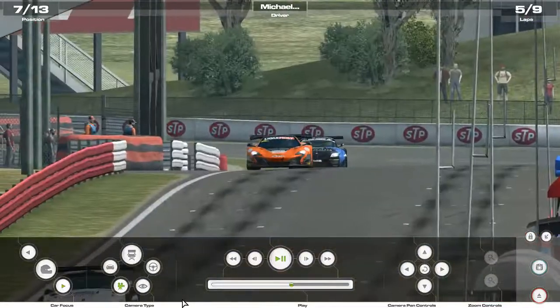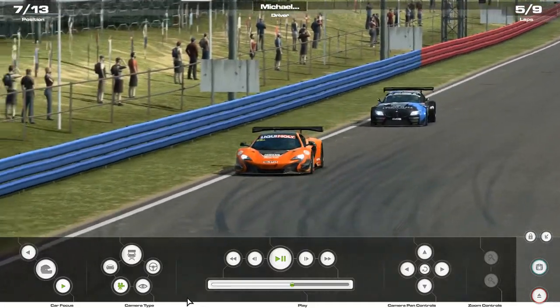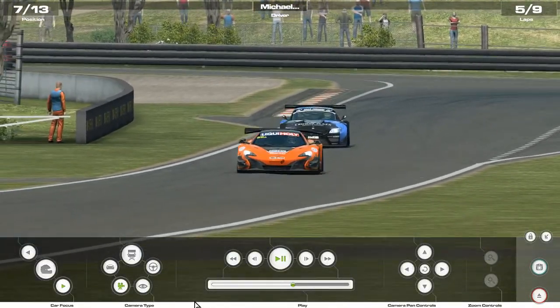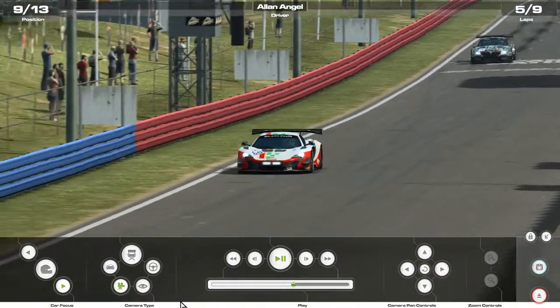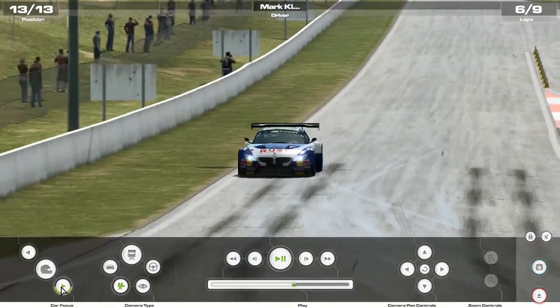And another battle that's been going on for quite some time is this battle for 7th between Michael Schneider, relatively new to the grid, and veteran Mr. Zero Racing, Rick Martel, the institution of Zero Racing. Alan Angel still holding on to 9th, and then it's the Golden Bolt train. Magasevic, Reimers, and Khan.